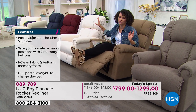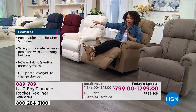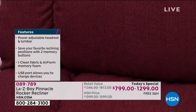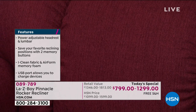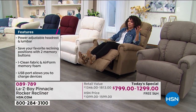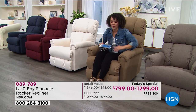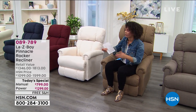Five beautiful colors to choose from for today's special. The wine is a brand new color that we have brought for you all. 089-789 is the item number. I will walk over because I want to show you guys. Oh, and remember on the power, just a push of a home button. I don't have to work to come back up. I just hit the home button. Ta-da! And then we'll dive into the bells and whistles of the power, because you have a USB port where you can actually charge your device.